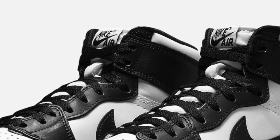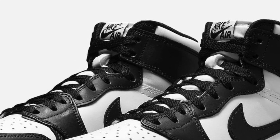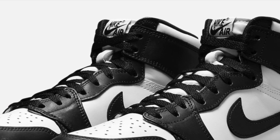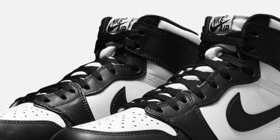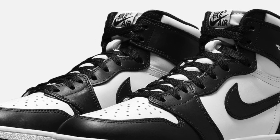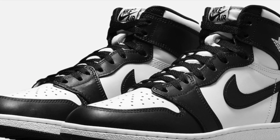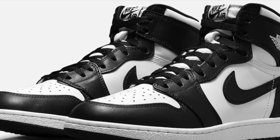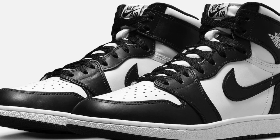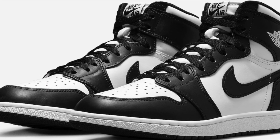If you don't know, one of the things that I did want to mention is, what is stock looking like? So if you look at the prior 2 High 85s that dropped, 2 years ago we had the neutral gray 1 High 85s. Last year we had the Georgetown 1 High 85s. Stock was not extensive on those. I think it was probably in the neighborhood of something like 30 to 50,000 pairs. We're probably going to be seeing something similar with this drop.